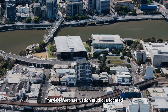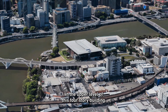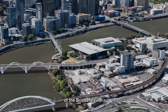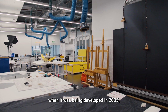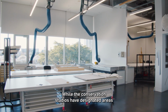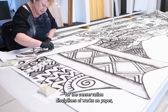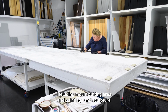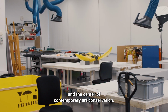The GOMA Conservation Studio is located in the upper level of this 4-storey building. We're privileged to have fabulous views of the Brisbane River. We were involved with the layout of the Conservation Studio when it was being developed in 2005, 2 years prior to the building being open. The conservation studios have designated areas for the conservation disciplines of works on paper, including a mount cutting area, paintings and sculpture, and the Centre for Contemporary Art Conservation.